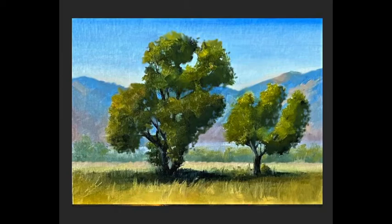So again, and then down here, this shadow area, again, is really, really dense, meaning it's too dark. So whatever you're doing in your shadow areas, start lightening those up a little bit, because these are just a little bit too dark. Okay. Other than that, this is a terrific painting.